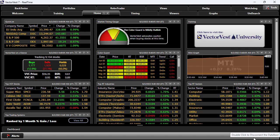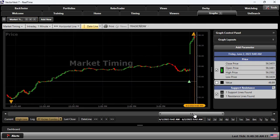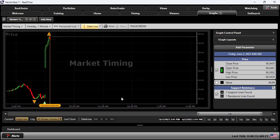But in a few minutes, we are going to determine, using the same exercise that I went through just from the market timing graph a couple of days ago, do we have follow through today or not? So let's set it up today. I'm going to go into graphs. I'm going to go to a one-day chart. There's the VectorVest composite today. Again, it's only 9:40, so it's a little early.